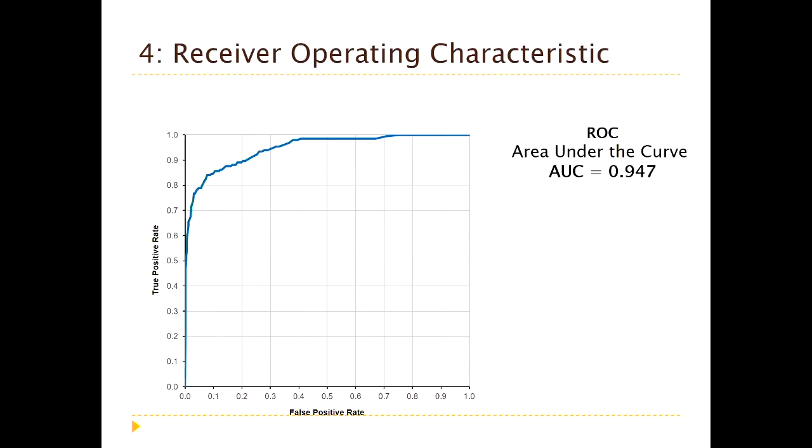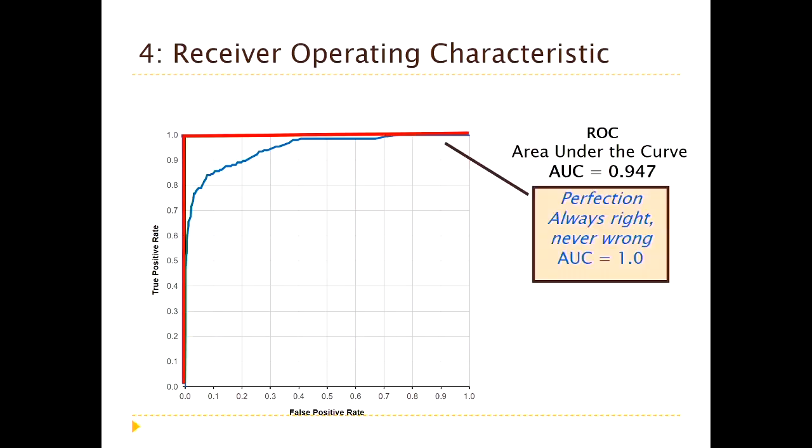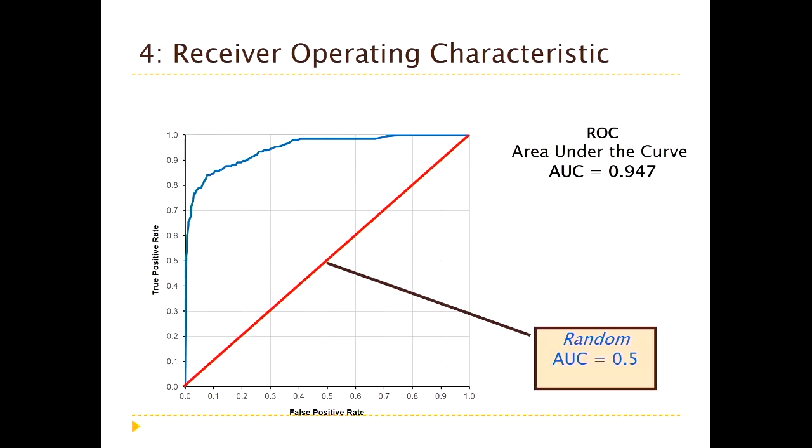And you can look at the total area under that curve, which in this case is pretty high. Now, if the model was always right, never wrong, it would look like this. It would go straight up to 100% and it would stick at 100%. And the area under that curve would be 1. If we flipped a coin, just chance, then we would get this straight diagonal line and the area under the curve would be 0.5. And so how far this curve pushes into that corner is a measure of the overall fit of that model across the entire range of possible thresholds.